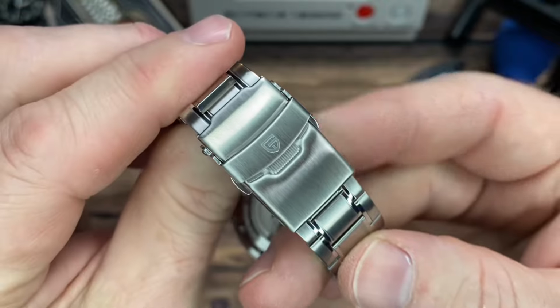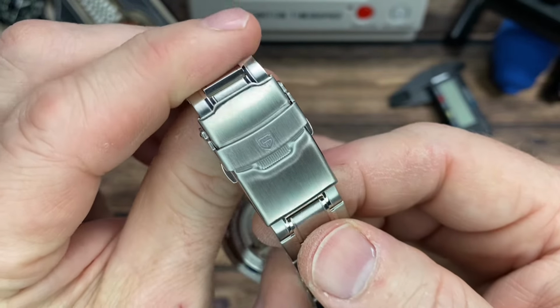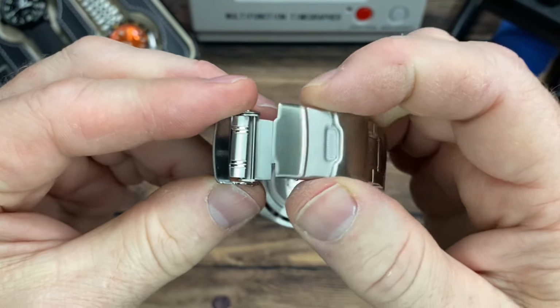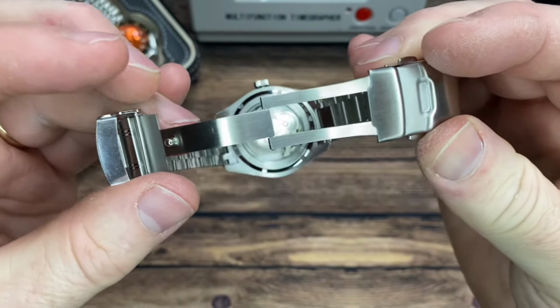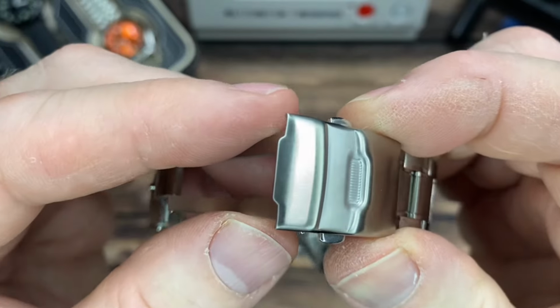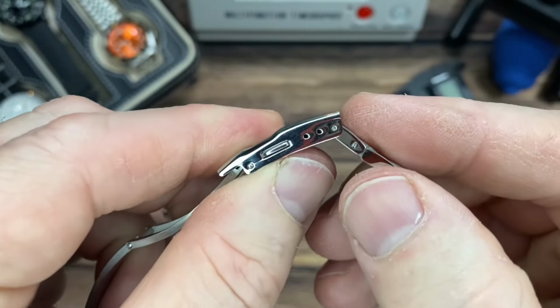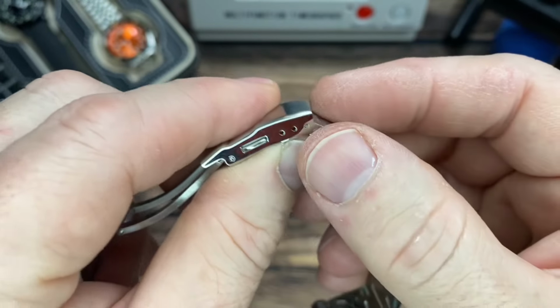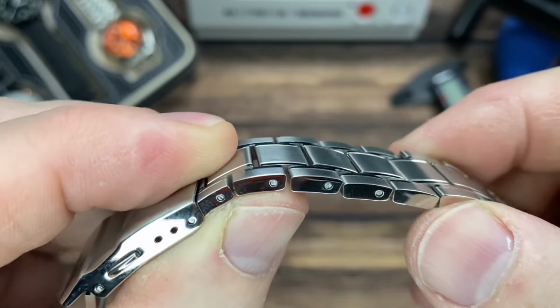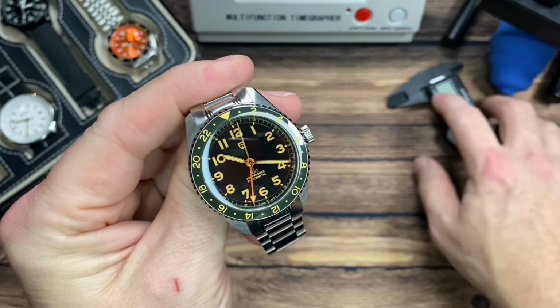Back to the bracelet, you've got a Pagani Design logo on the fold-over safety latch, and then a double push-button release to reveal a milled scissor, and it looks to be just a pressed clasp on this portion, and 3 micro adjusts. You got high polish on the sides and push pins for sizing your bracelet. Let's see how everything measures out.